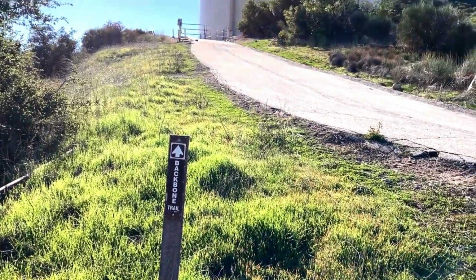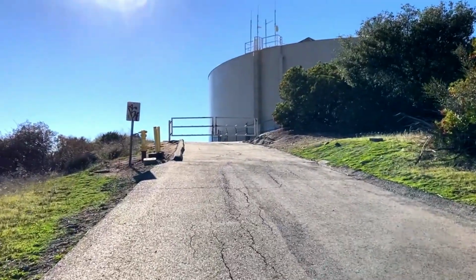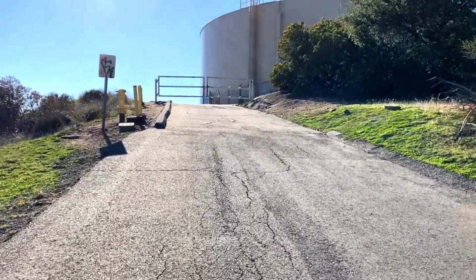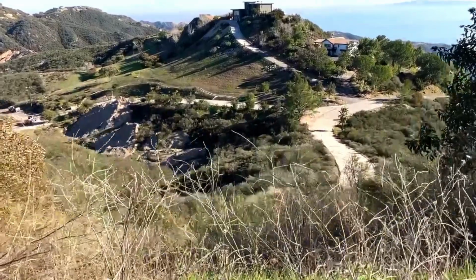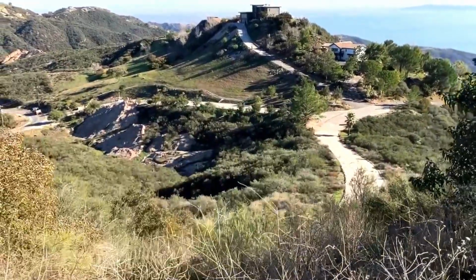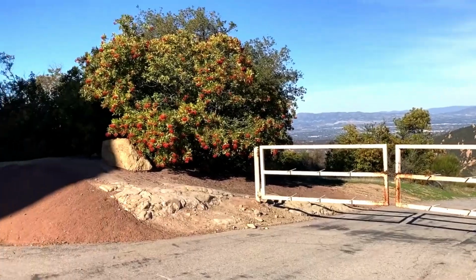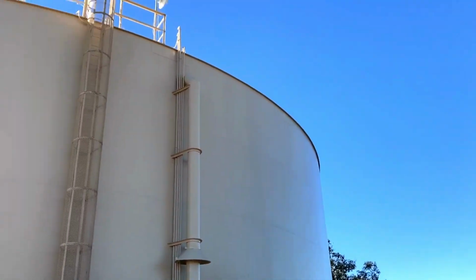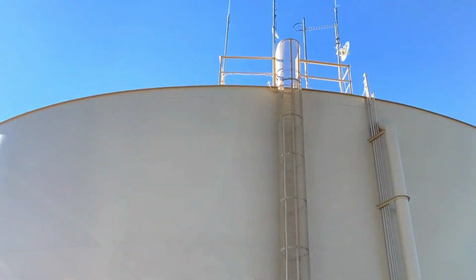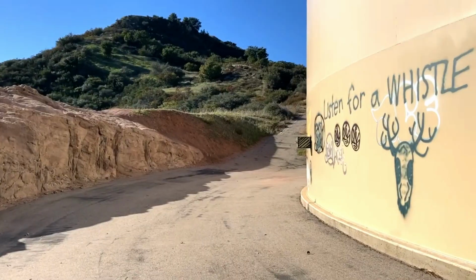There's a sign here that tells you it's okay to walk up the road and be beside the water tower. As we've done a little climbing, our vantage has improved. And we also have an improved look at our water tower. I don't know what it is about the Backbone Trail. Seems like we're always walking past water towers.